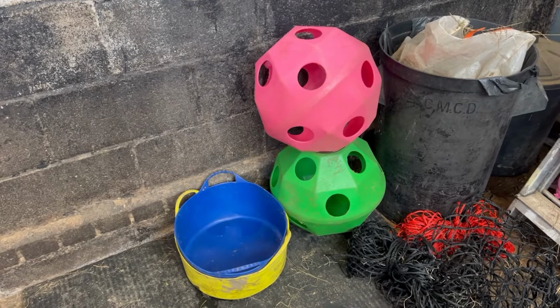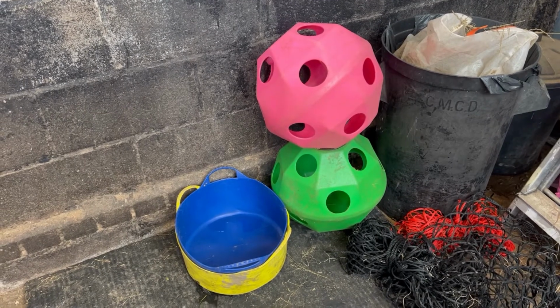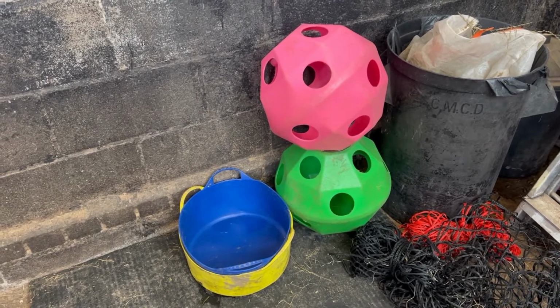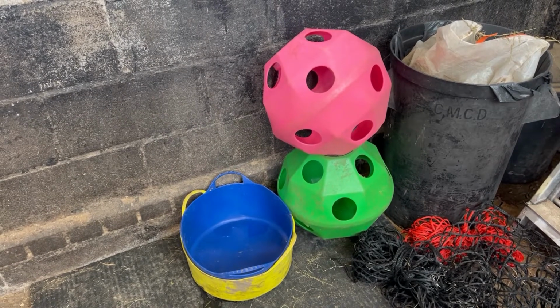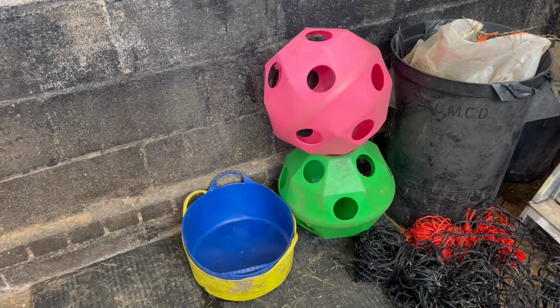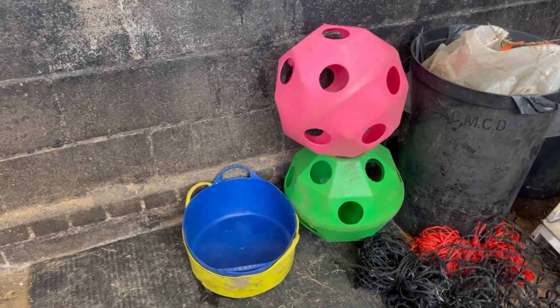Basically she uses them in the winter as a boredom breaker. Really good, hold about, I think it's about £2 a hay in each. So they are a really good thing.